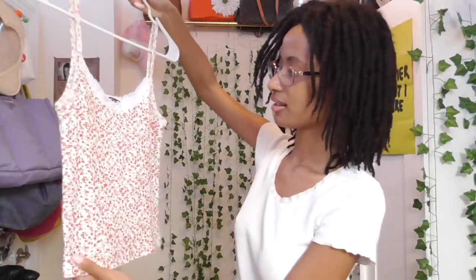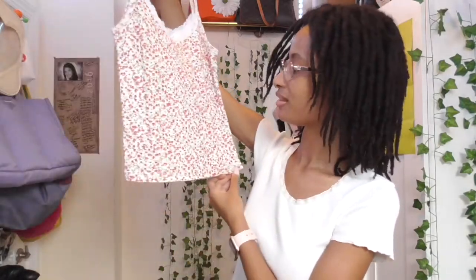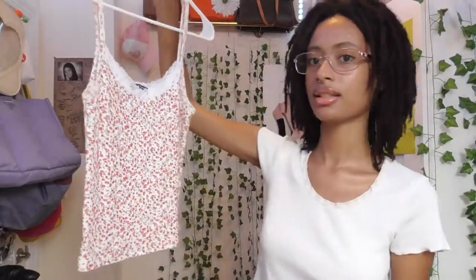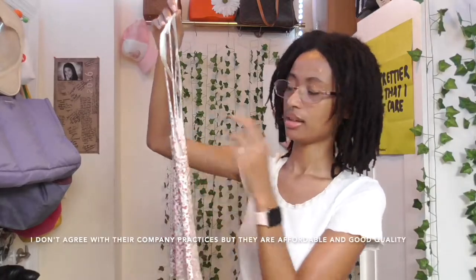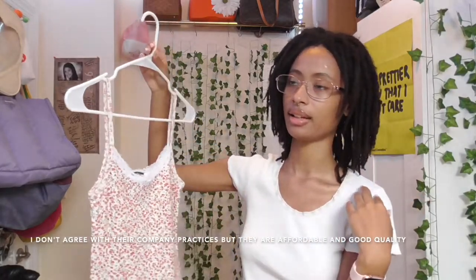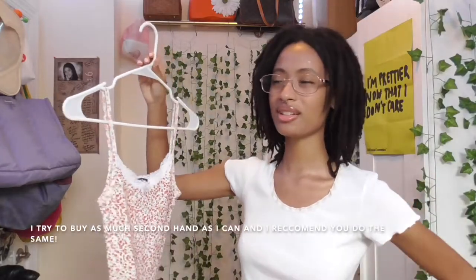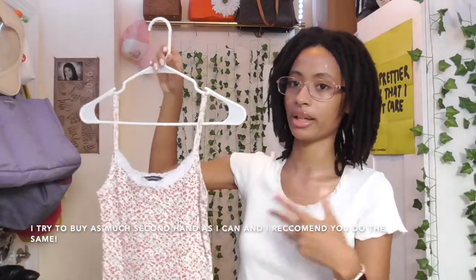Okay, and this is a Brandy Melville tank top. I don't know which one this is. I like Brandy Melville because a lot of their stuff is my style, and it fits me. I wouldn't say Brandy Melville fits me perfectly because I am too small for a lot of their clothes, but a lot of their stuff flatters me, so.